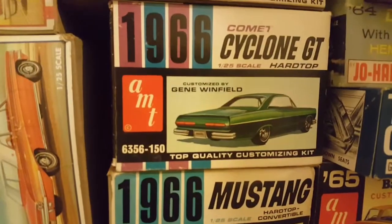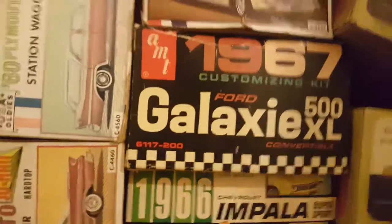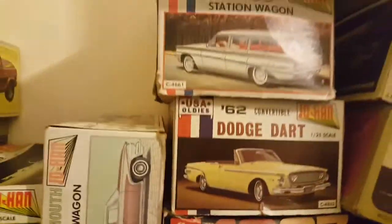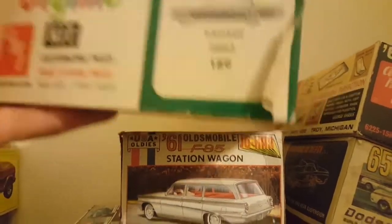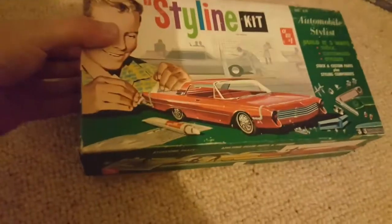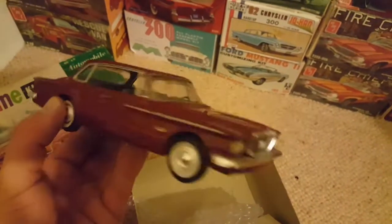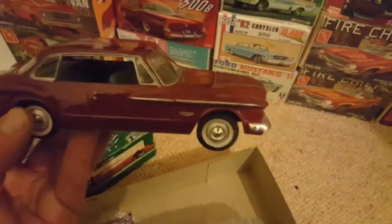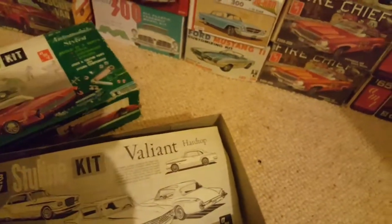T-Bird restorable kit. That one is restorable, that one is pretty much new, as is that one. That's a 68 Galaxy kit in that box. Those two are built up, and so is this one, which is an early 60s Chrysler Valiant. But it's been built really nice. You know, interesting looking car. But considering it was built probably in the 70s, I think he built this, and it's done very well. So nice. But I do love my vintage kits.